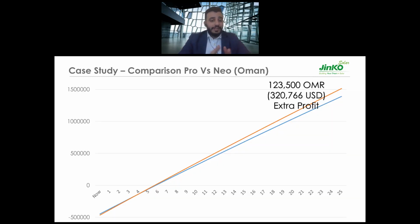And when we put this table into a comparison graph, we figured out that switching from the P-type to the N-type, using all of the previous details that we have mentioned, the project covers the premium that was paid for the modules and also generates an extra profit of more than 320,000 US dollars. And this is, again, a very, very realistic simulation done by one of our partners in Oman.